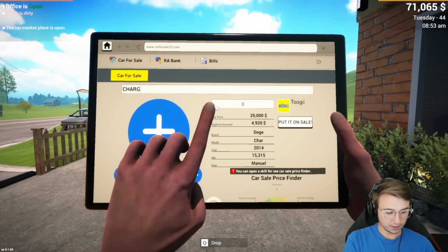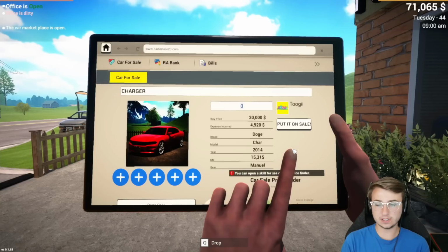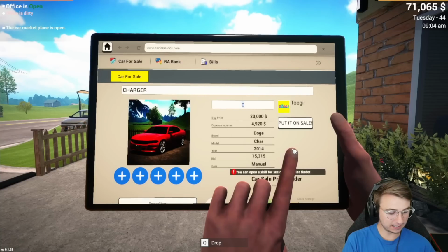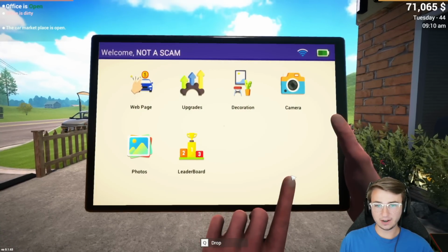For the charger, just gonna put charger as the title. Got a nice photo of it right there. We paid $20,000 and we have almost $5,000 into it. So I'm gonna list it for $125,000. There we are, we'll let her eat.